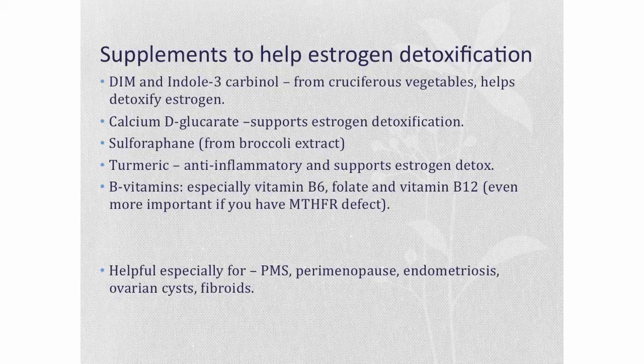Another one, similarly, is called calcium D-glucarate. Another broccoli extract is called sulforaphane. Turmeric is anti-inflammatory and supports estrogen detox. And the B vitamins, back to vitamin B6 again, and folate and B12. Just a little quick tip on B vitamins.